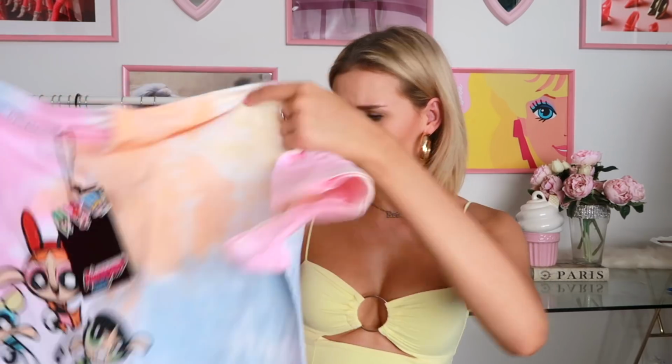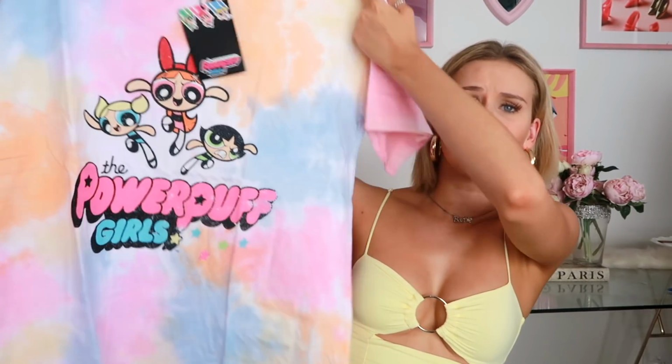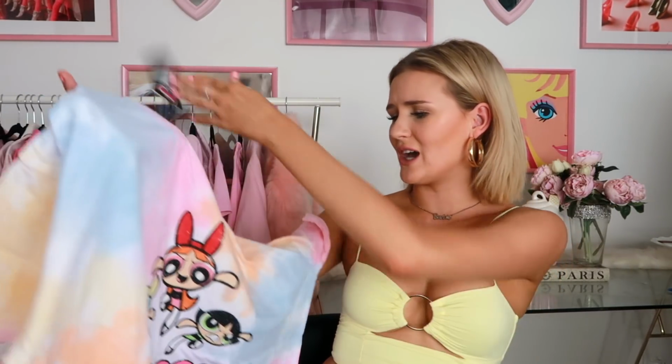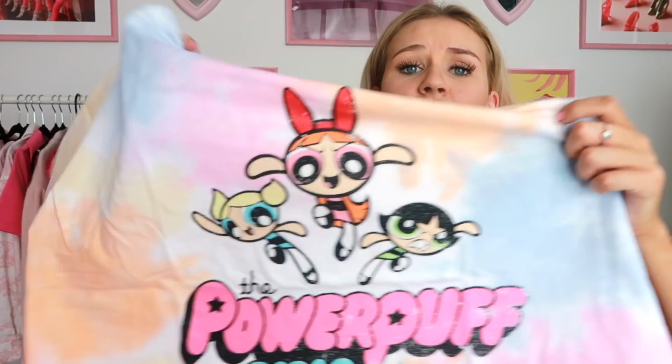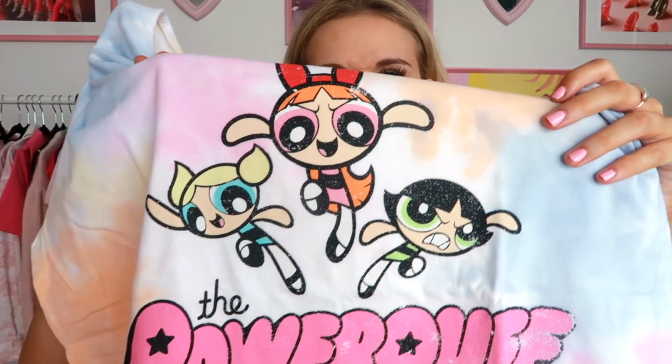The next item I purchased with the inverted filter on was of course the Powerpuff Girls t-shirt. I have been really excited for this in the past 24 hours since I ordered it because I love the Powerpuff Girls, and I was just so excited to see what colors this was. So it is in a tie-dye pattern, which is so cute. Oh my gosh, look at that. That is gorgeous. Oh, I love it, and it's so vibrant. Oh, and the little Powerpuff girls are like the graphic design where it's all kind of scratched up.